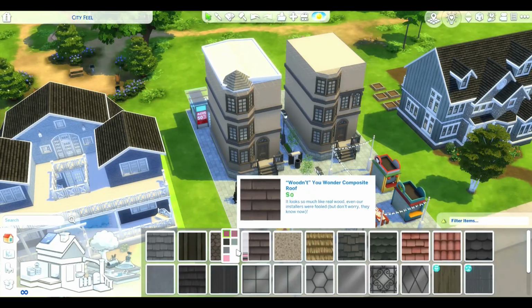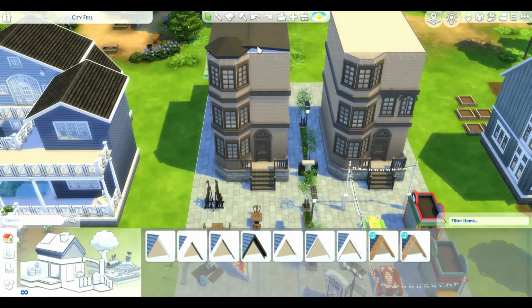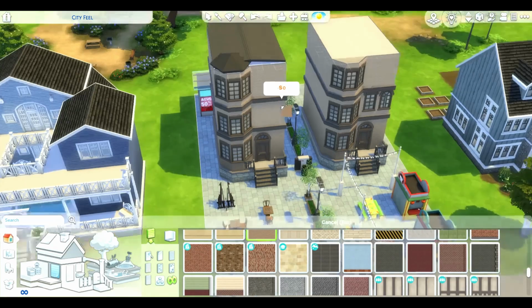In the second video, I finish furnishing the inner side of the home, the third floor for both of them, and the second floor, I believe. So this is kind of just the beginning part.